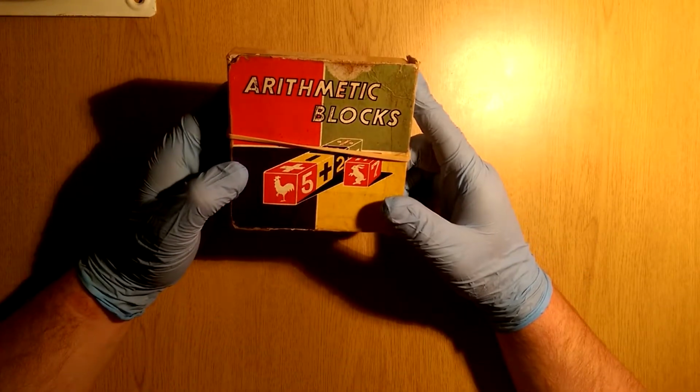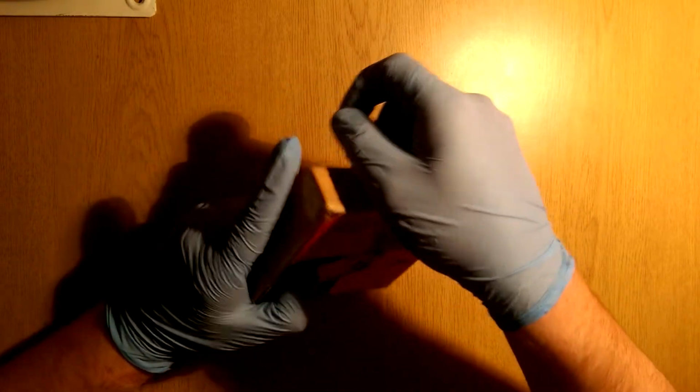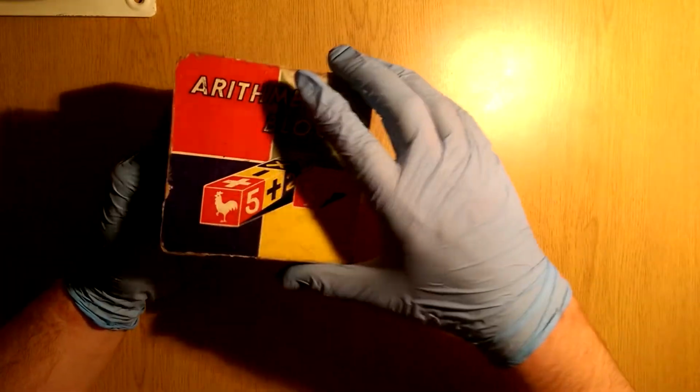So recently we had a clear out of one of our elderly relatives' storerooms, and there were some interesting discoveries that I thought I'd share with you today. First up on the list, we've got these arithmetic blocks, and they're quite old, as you can see.